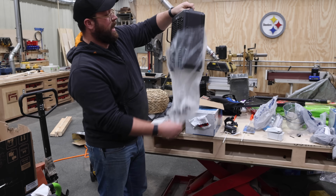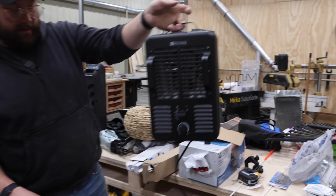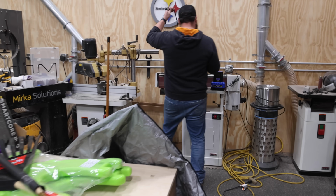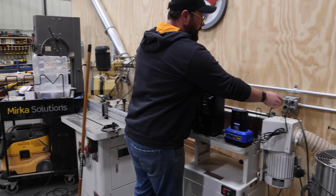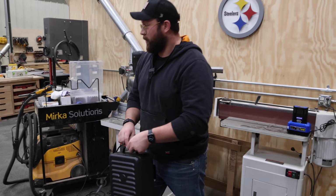Another heater is in plastic. Ooh, that looks really clean. And battery over here is still not charging. Ooh, that's one of those burn your office down heaters. But she works and it's super clean. That's going in the pile of things that might be worth something.